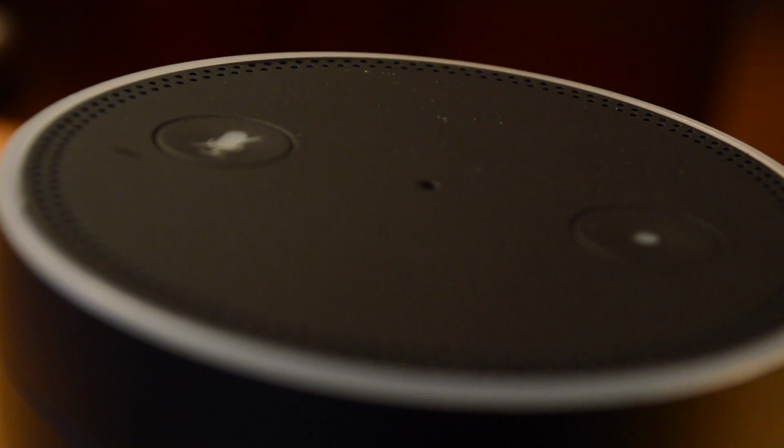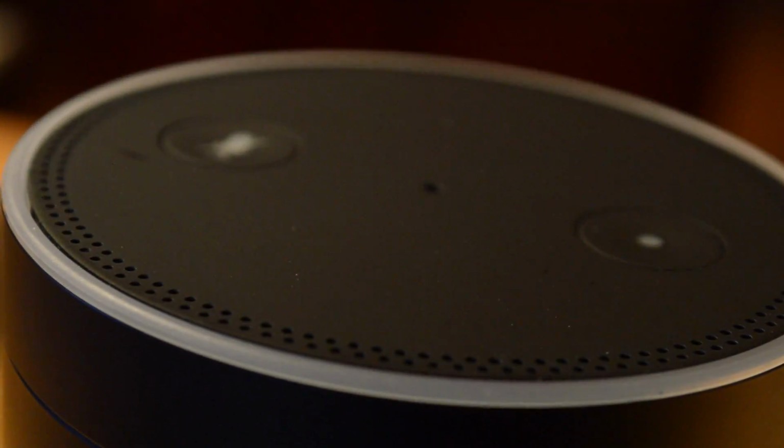Now, the casing is made out of black plastic, but it's a pretty high-quality plastic, and I mean, how many times are you really going to be just sitting there feeling the outside of the case? I mean, unless you're like Gary Busey or someone weird. In fact, the aesthetic of the device is a little on the plain side. In fact, the only aesthetic design that really stands out is the LED light ring at the top.